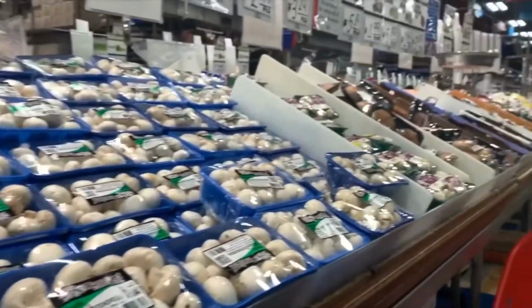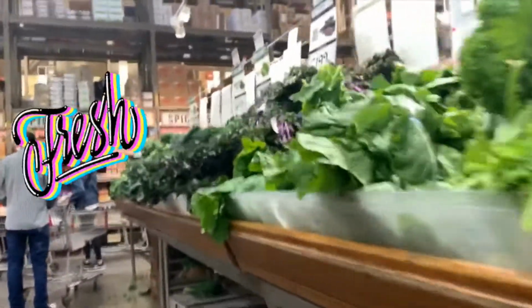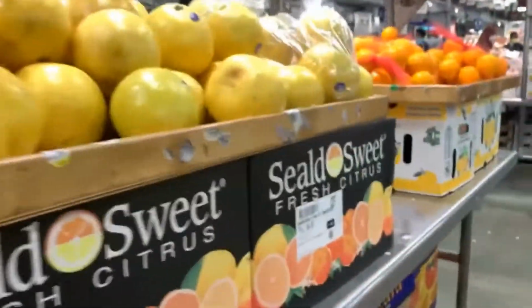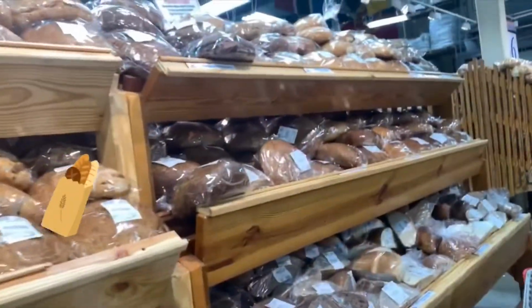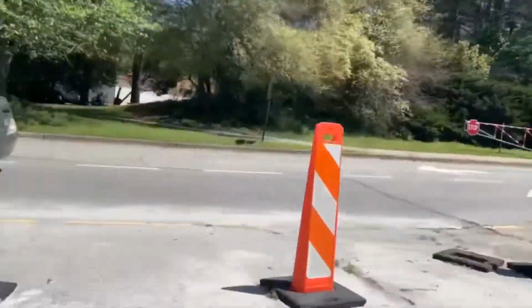Browse through the variety of options, freshly picked vegetables and fruits, various options for alternative milk and juice, freshly made bread, and off we go to the next location.